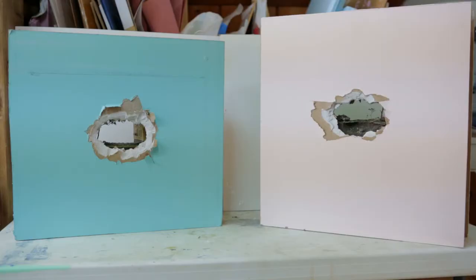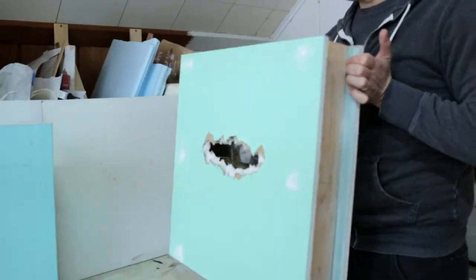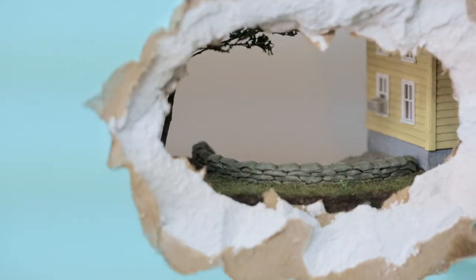These pieces are newer, in fact, they're in progress right now. It's basically a cross-section of a wall, like a piece of the house has been removed. So then there's a scene built into the wall.